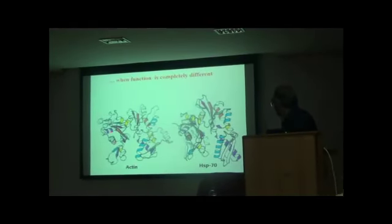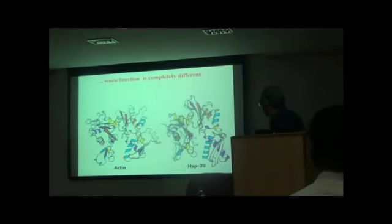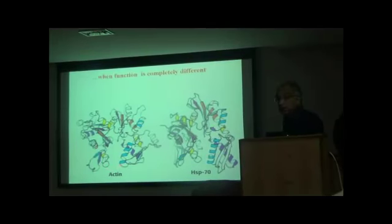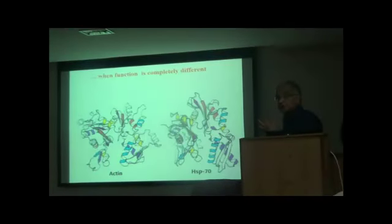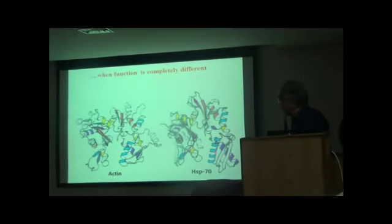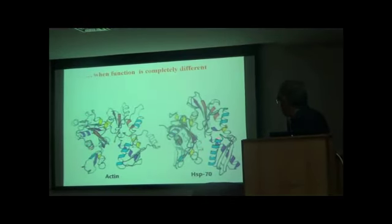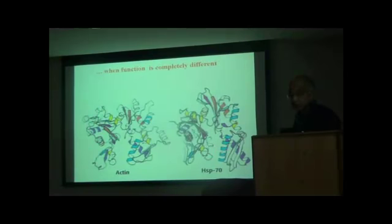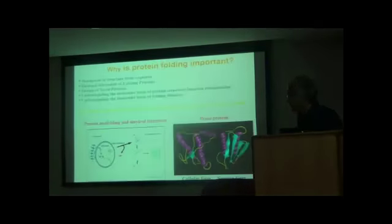And even when function is completely different, these two proteins are completely different. This is a protein which is involved in your cytoskeleton, what gives shape to your cells. This is a protein which helps other proteins to fold. You can see the structure is somewhat similar, but they are completely different functions. So how does one rationalize all this?